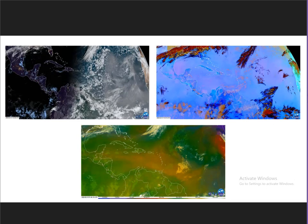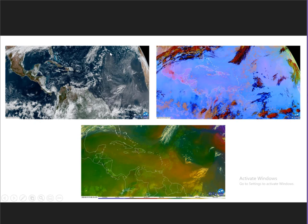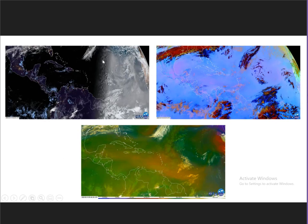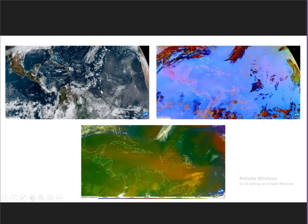Okay. One last thing I'll point out is that you can see the well-defined surge in the leading edge of the cloud in the geocolor.